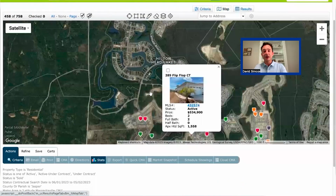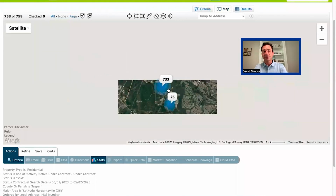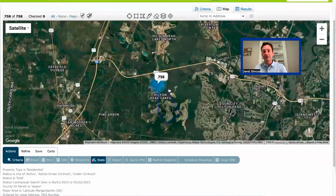And again, on the map, just to show you real quick where it's at. So right here off of 278, right outside, just down from Sun City and just down from Bluffton and Hilton Head. All right, so let's move on to the next community.